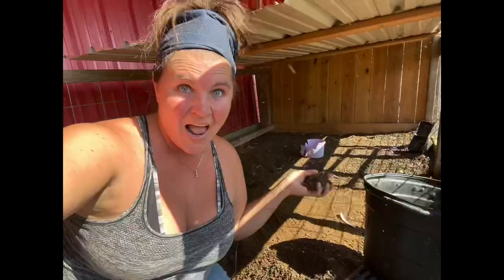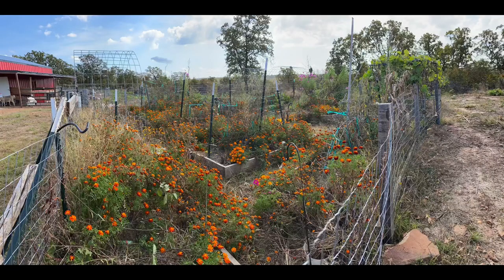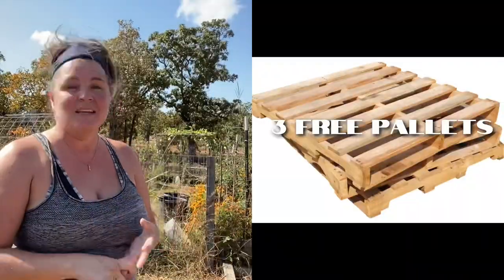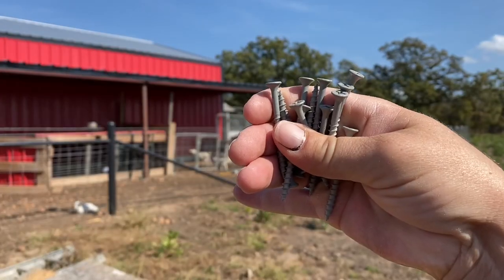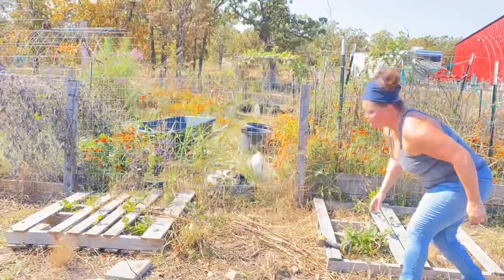We're gonna use goat manure. We're gonna use spent hay, and we are gonna use any of my vegetables or flowers from this overgrown raised bed garden to fill it. 3 pallets. I've got my air gun, I've got my nails, and then I've got some rakes to rake in the debris that I've already thrown over the fence whenever we're through, before we start filling it up with the organic matter.